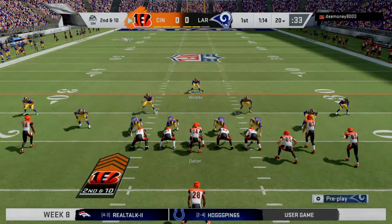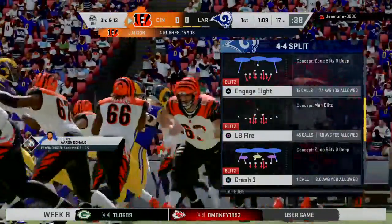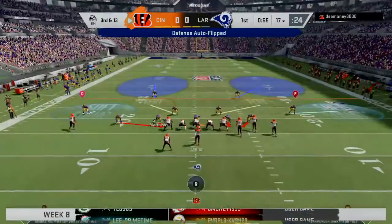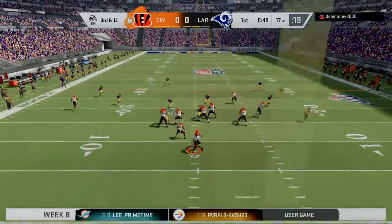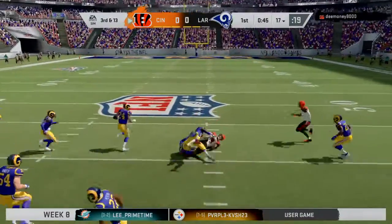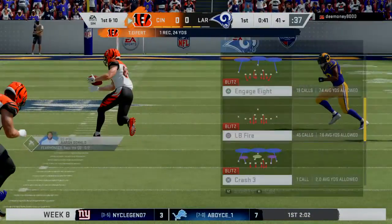After the incompletion, here's 2nd and 10 from the 20. It's Mixon on the counter. And he is met quickly in the backfield. Down he goes, folded like a lawn chair. 3rd and long. What will Dalton dial up? And Eifert has it. And they're going to get this beyond the 40 before he's taken down. That one goes for 24 yards.